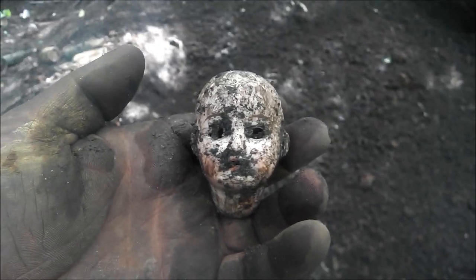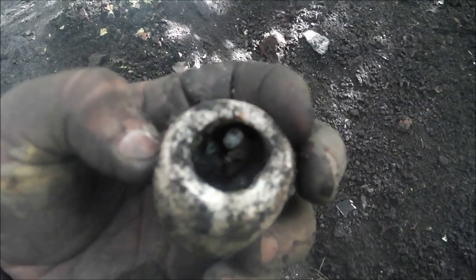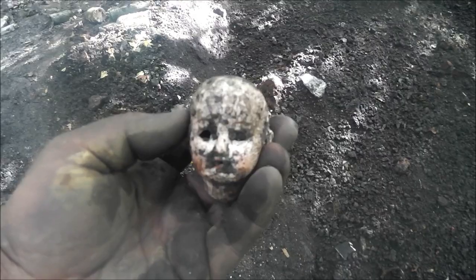Andrew's just dug this. Check this little doll's head out. That is absolutely lovely. Lovely little doll's head inside it. You can just make out the eyes that are in there. The two eyes are still in there, so that's pretty cool. Lovely little find, a wee doll's head with the eyes.